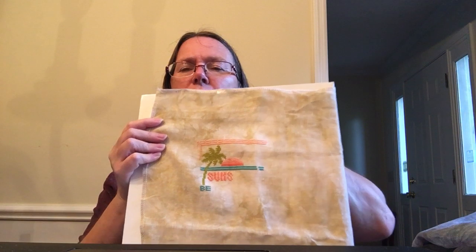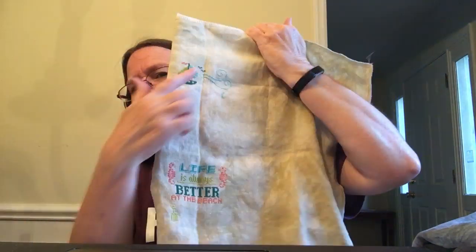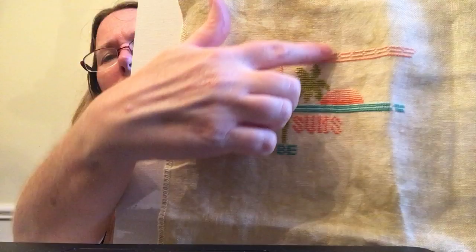So I started working, and I'm using this one piece for all 4 of the signs. So you can see there's one here, and the others on the back. But this is the one I worked on this week. So I've worked on the border.